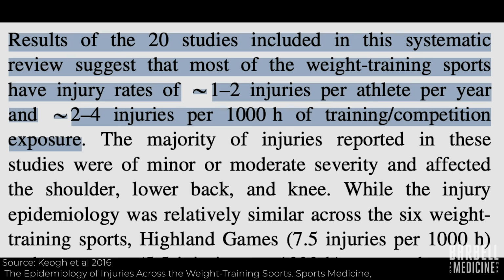So now that we've talked about the prevalence of injury rates in endurance training, a few common ones and how resistance training can help, what about the risk of resistance training overall? Like, isn't it dangerous just to lift weights? So one of the best studies on this is from 2016, a systematic review by Keogh et al. Found that for most weight training sports, the average injury rate was about 1 to 2 injuries per athlete per year or 2 to 4 injuries per 1,000 participation hours.